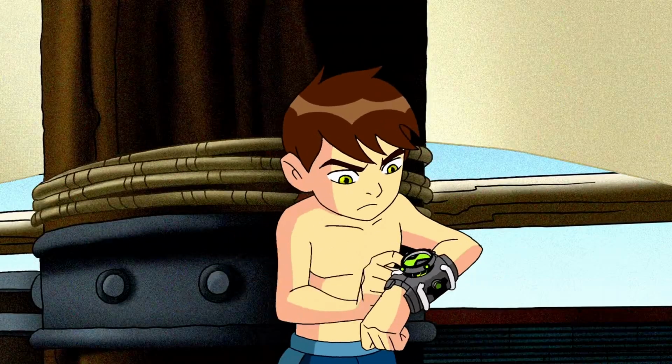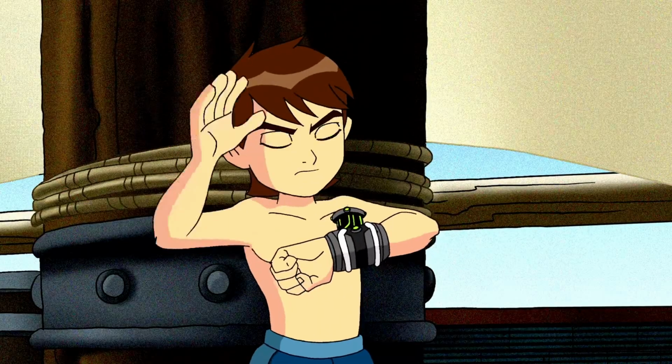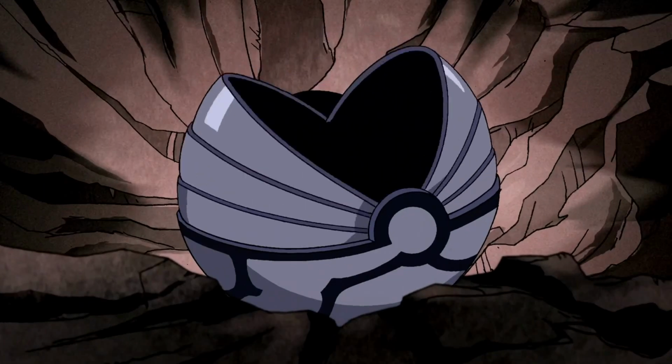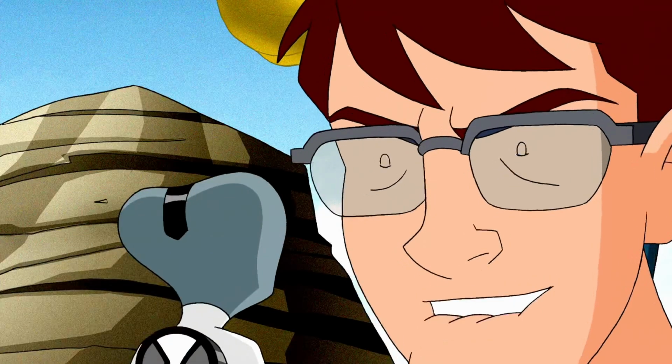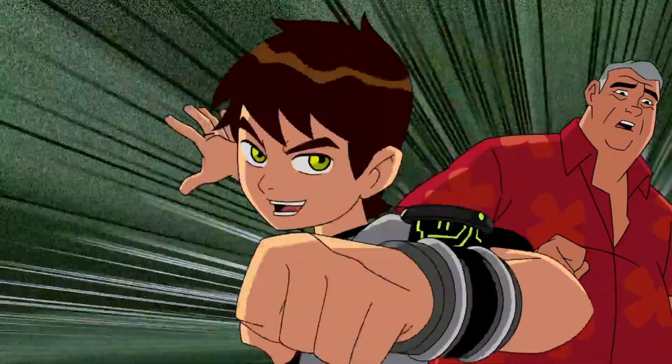For example, I think this is the first time the watch is being used in a creative way to bring out a conflict. What I mean is that when you look at something like the Omnitrix, there are some what-if scenarios that might spring to mind. One of the most obvious ones is, what if Ben got stuck as an alien? So this is the show confirming that it's going to use the watch in various creative ways moving forward.